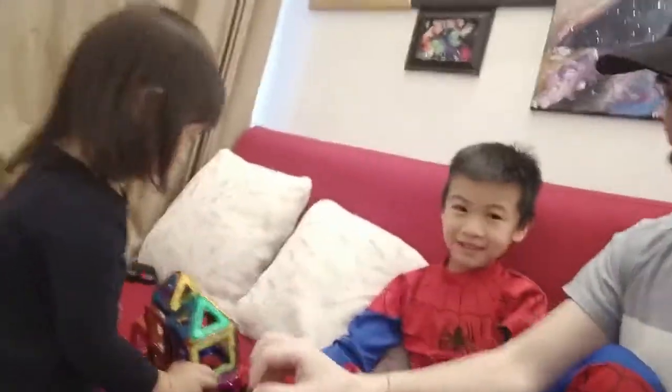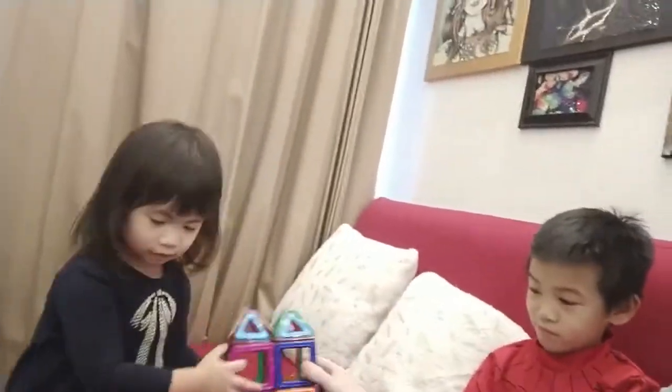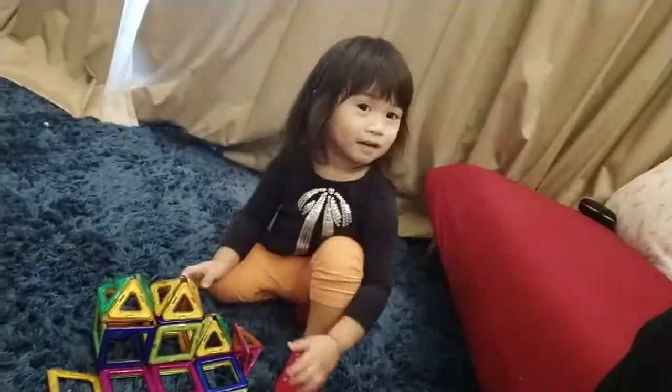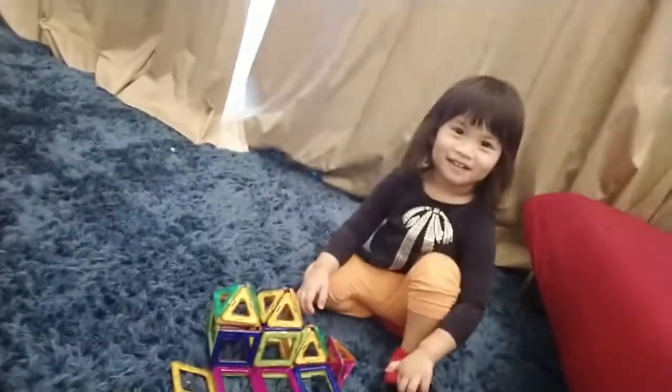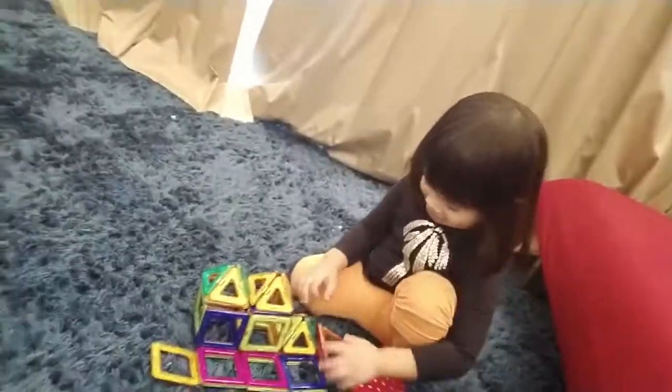Oh wow, look at Zuli. Zuli, what did you make? I made a train. A train. Good job. It looks like a train with 2 levels. Yeah. Choo choo. What does the train do? The train choo choo. Oh, the train broke. It got stuck in the rug. Oh my, you want to fix it?